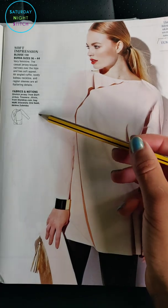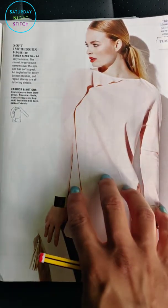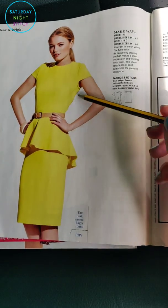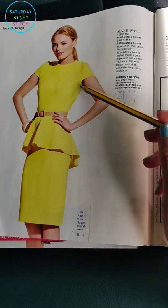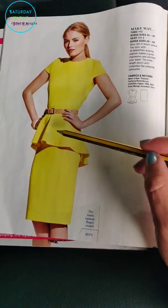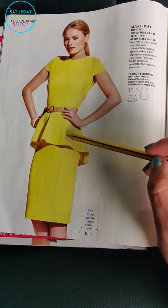Gorgeous detail on this top, perfect for crepe de chines. Love the blush pink that they've used as well. I remember that I actually bought this magazine because of this outfit. I really wanted this little peplum top because I do like peplums, and there was a point in my sewing career where I was constantly sewing peplums.